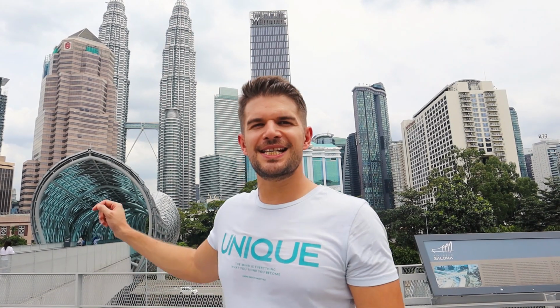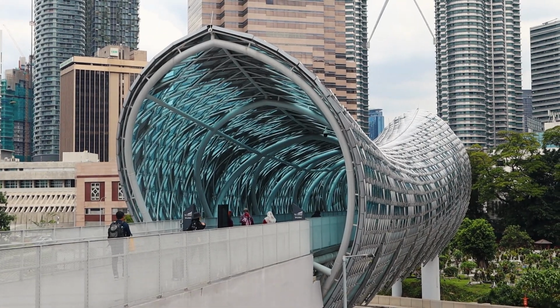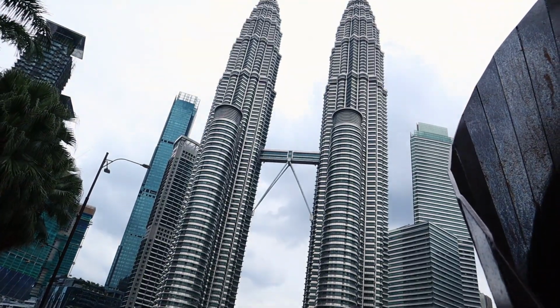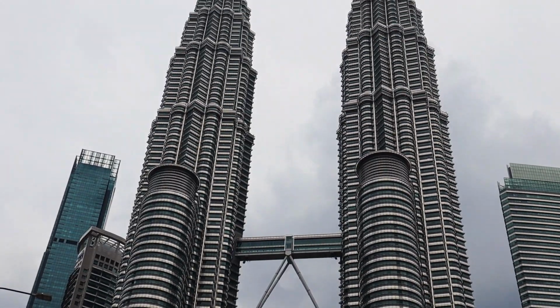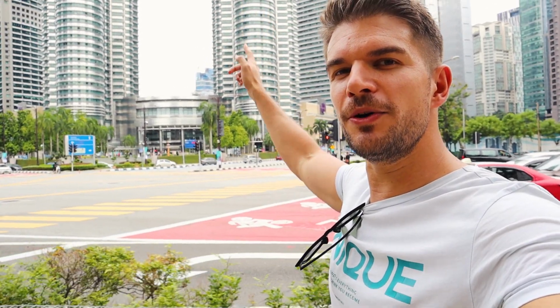We will pass through Pintasan Saloma to go to the Petronas Towers. This is a metal structure constructed in 2020 and it's the gateway to Petronas. One of the best attractions to see here is Petronas Towers. Definitely a must just to come here to take some pictures or walk into the panoramic view.